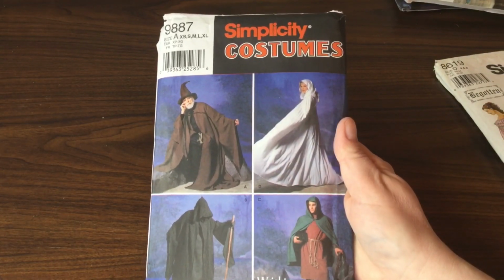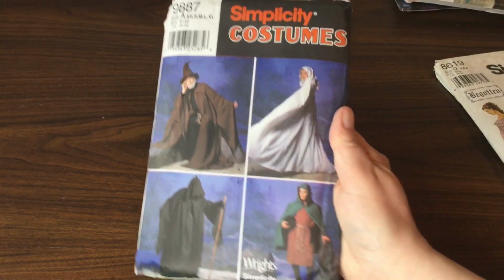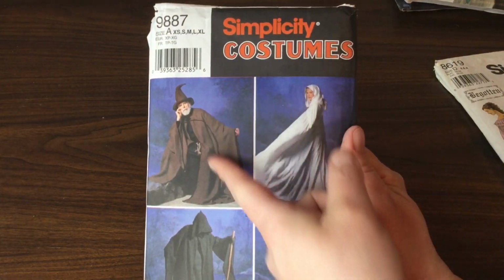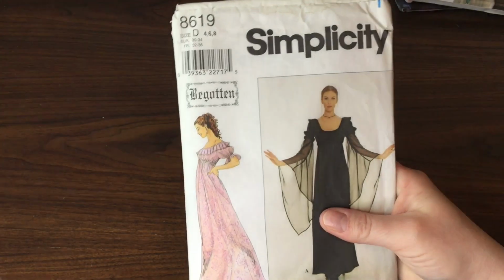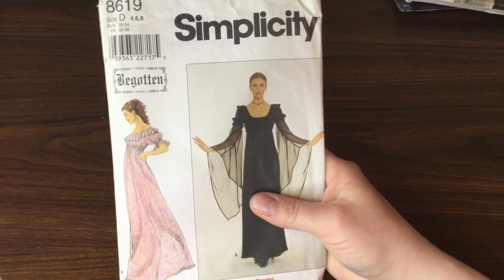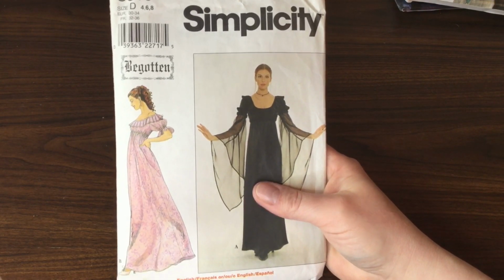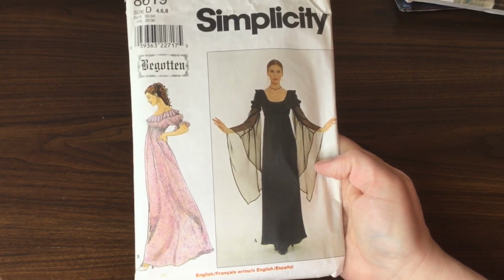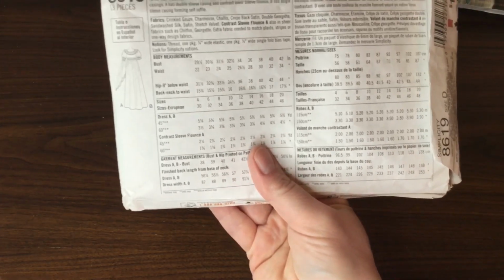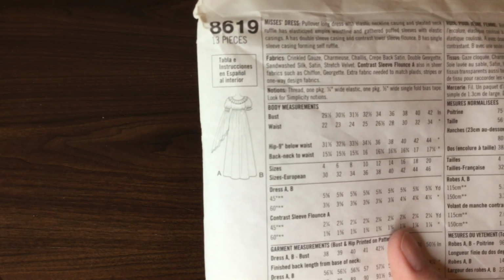Yeah, take that. Very Stevie Nicks right here, isn't it? Very Stevie Nicks, very Robin Hood, very Harry Potter, and the Grim Reaper. And one of our final costume patterns, 8619 Simplicity Begotten, which I haven't heard of, but these are some flowy dresses, sizes 4, 6, and 8. They're still very pretty. It looks like the only difference is the sleeve.